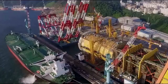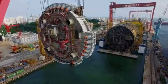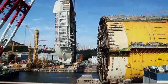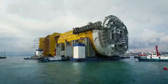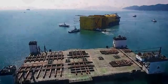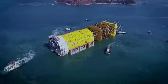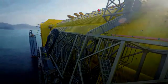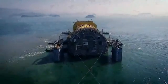And this is the construction of the spar platform hull for Aasta Hansteen offshore gas platform. With a 650 feet length and a diameter of over 160 feet, it is the biggest spar platform hull ever built in terms of diameter and displacement. Now, this structure should be delivered to the Norwegian continental shelf. And only the world's largest heavy transport vessel can do it.